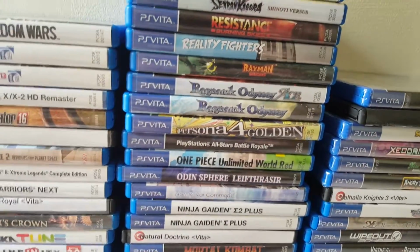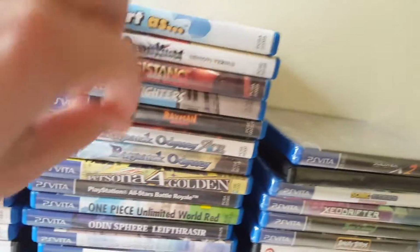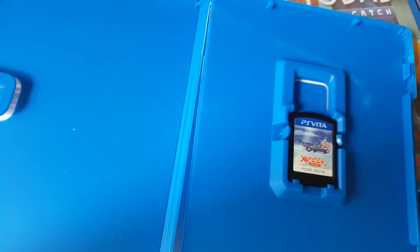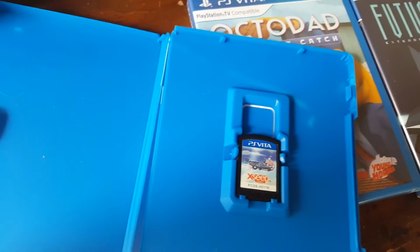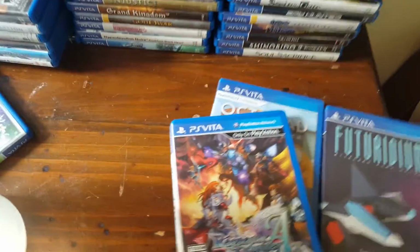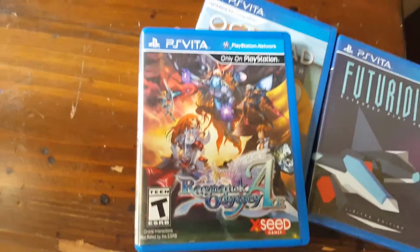Ragnarok Ace. Always check your games. Look at this. There's 2 different Ragnarok Odysseys. There's the regular one and Ace. Idiots from GameStop.com, and they gave me the old version. Not the right one. And the customer service is terrible. Terrible, terrible from GameStop.com. Do not buy games that look similar on that site.